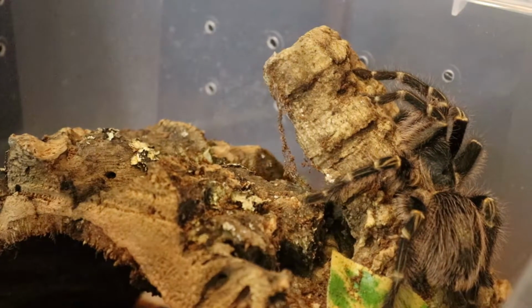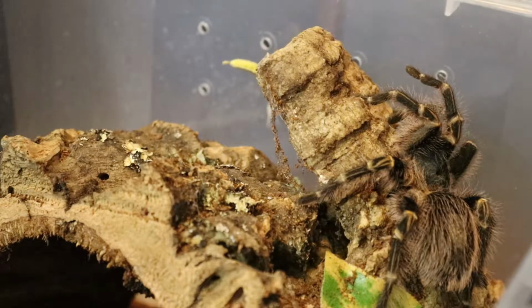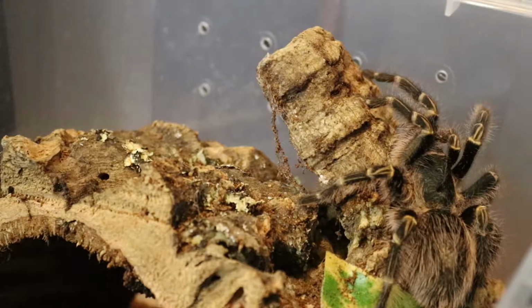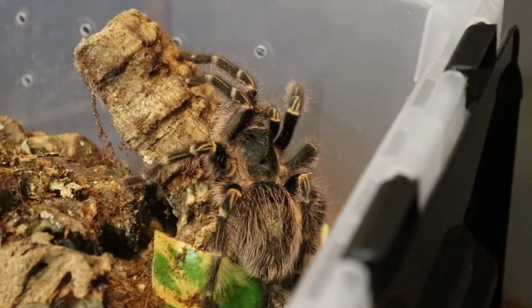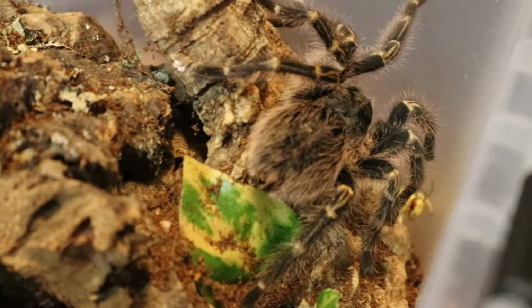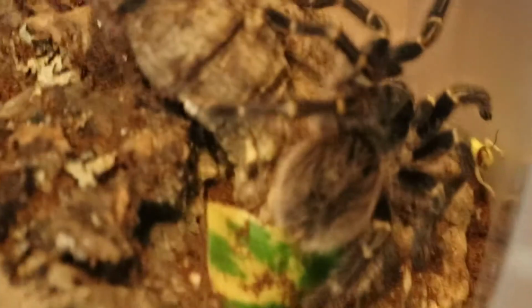Like I said, I've not fed her in a while, so it's just in front of her. I feel like she'd have grabbed it if she wanted it. I'm not going to stress her out too much, but we'll drop it there again. And what you see there, it's not a threat posture, but it kind of means she doesn't really want the food. Oh, hang on. Maybe she wants it. She definitely knows it's there, so we don't need to worry about that.